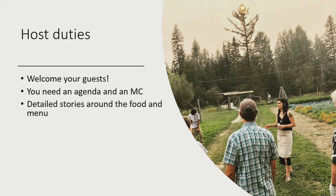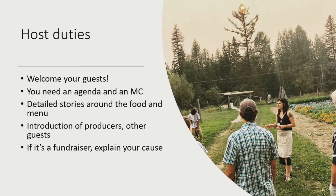People really want to hear the stories about the food and the menu and the farm. Introduce your producers, other guests. The conversation, the friends you make was fantastic. I just had the best time at this fundraiser. And it was expensive. It was $60 per plate. That was a lot, so $120 for me and my husband. And I said, well, I really need to go for my research. Plus, it's for the playground equipment, right? So I justified it.